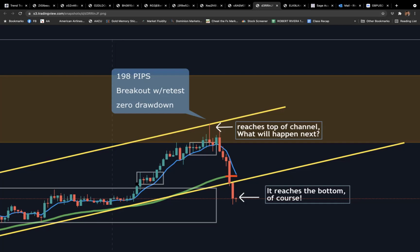I only counted the pips going up, from this breakout right here. It just kept going all the way up for 198 pips with zero drawdown on that breakout right there. Nice little retest. Didn't even count this rejection over here, which could have been anticipated, right? Because we know exactly what happens: once it touches the channel, it wants to go to the next one. So that was a nice trade to begin the week. That was on Sunday night. I sent that out, and let's go straight to Monday.